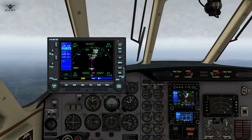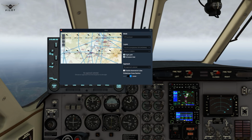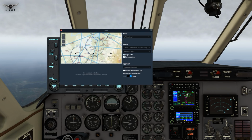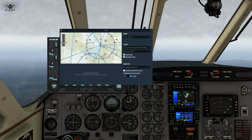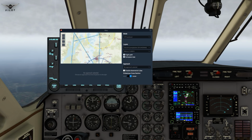Let me just give you a quick look at the map. This is the X-Plane map. This is the aircraft here, and if we zoom in here, this is the airport. So this is Seattle Airport. This is our final destination. We're going to be heading this way up here. This is the VOR station. This is the Payne VOR station.